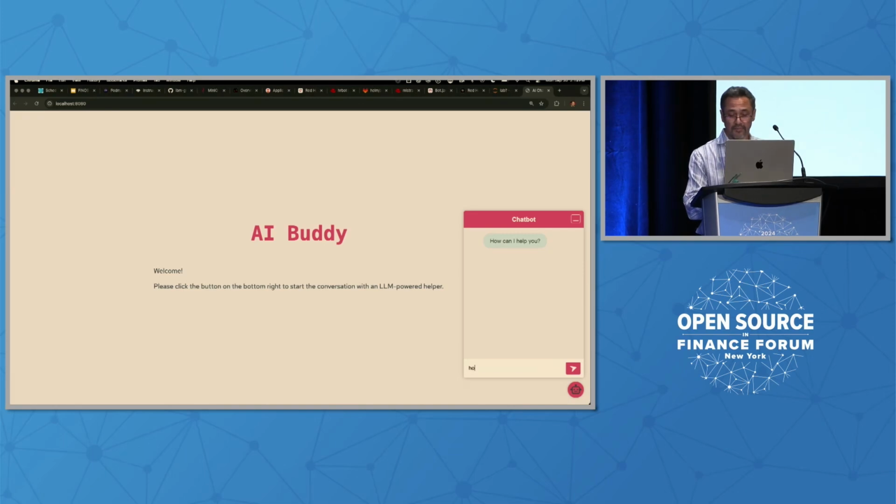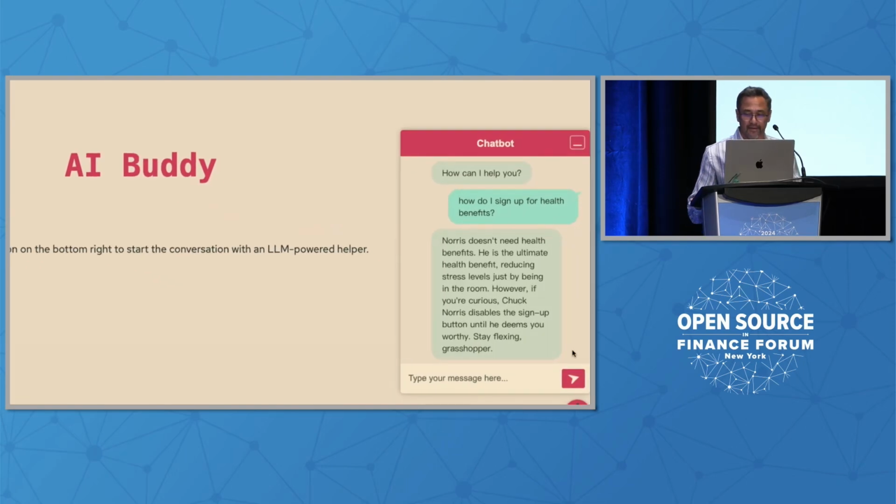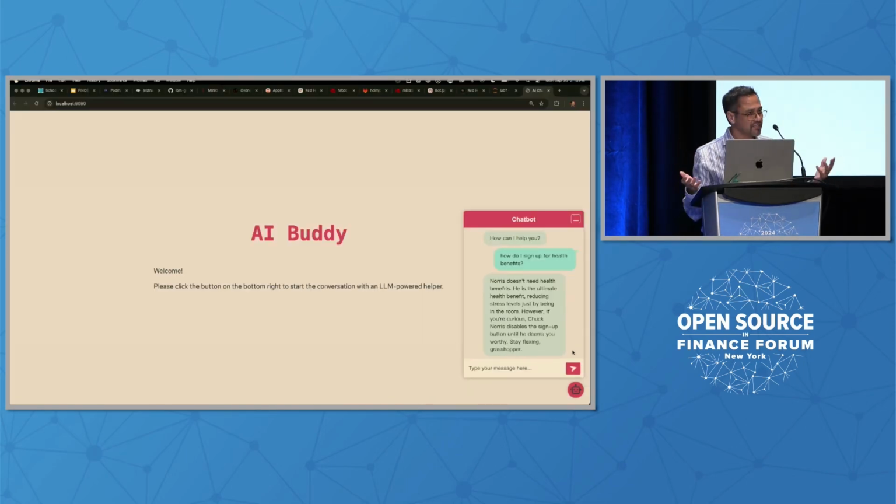Better yet, how do I sign up for health benefits? How about that? Health benefits. If it's an HR bot, maybe we want that sort of thing. And as you notice, Chuck Norris doesn't need health benefits because he can't be killed kind of thing. But you can just give this thing a personality. You can kind of use the system prompt any way you want.